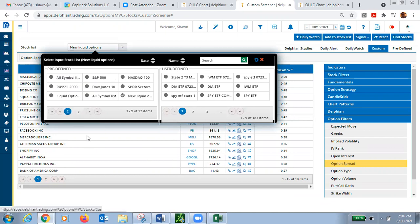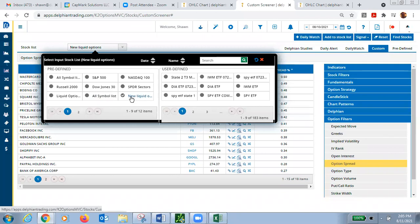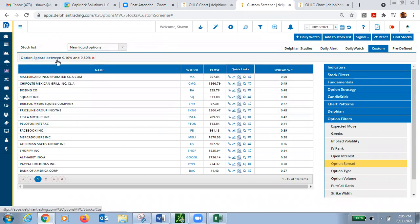Sean, wait just a minute. How do you make that list a stock list? Yep, no worries. This is just one of the stock lists I have set up, based on the liquid list that Josh had provided, the new liquid option list. I understand that. How do you make the new shorter list a new stock list?